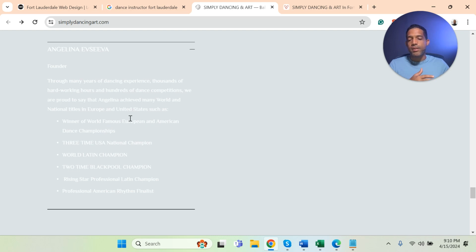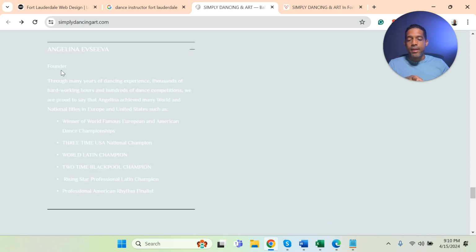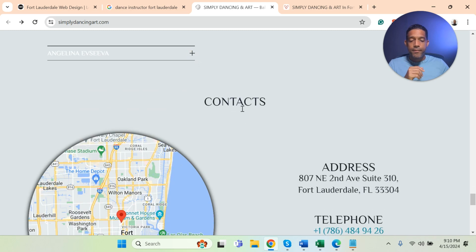So most people are just gonna hit the back button and then they'll go to another website that they can better understand. So right here, the main thing that I'm doing is making this obvious that it's for people to click on the plus sign, and then I'm changing the contrast between the text, which is white, and the gray background, so that it's easy to read.